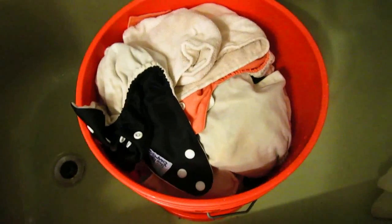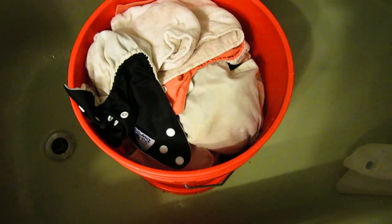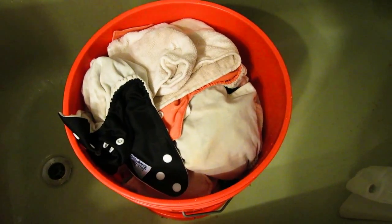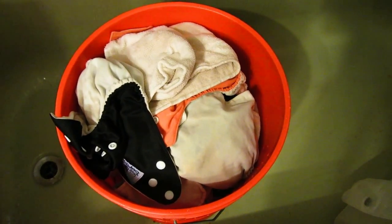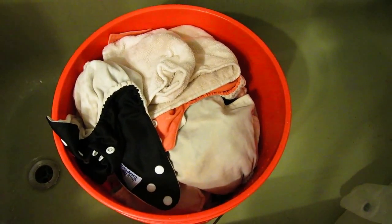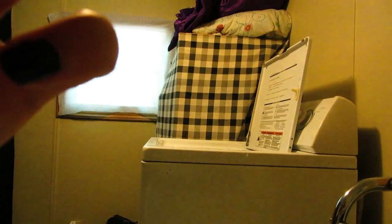Just finished rinsing his diapers, now I have to wash them. Some days I don't mind doing diapers, like it was okay today, but some days I really hate them, so sometimes I'm like, I can't wait till he's potty trained, but I'm glad that I use cloth diapers from 8 pounds and up, because it's just so much cheaper, so much.